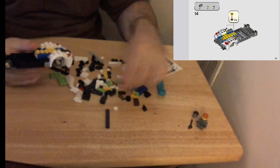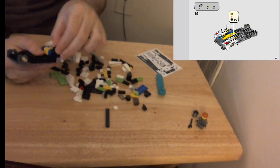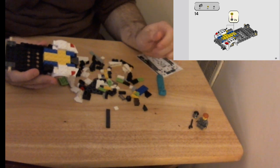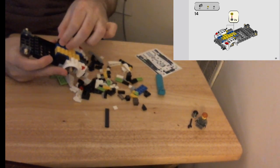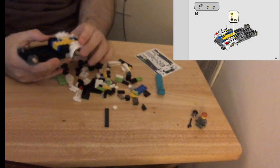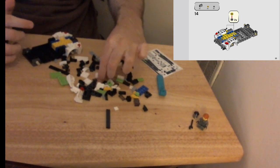Okay, so now we have some of these pieces with the textured bricks. That's cool. Well, given their positioning, I think they're going to get covered. So why use the textured ones if they're going to get covered? I guess maybe they're a little bit exposed. We'll have to see as the build progresses, I guess.